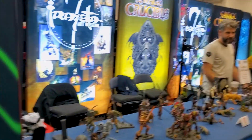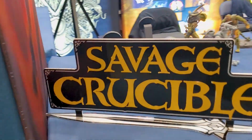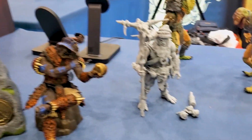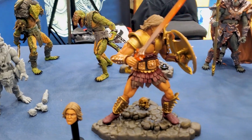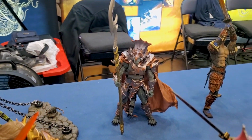Savage Crucible booth. This one, man, they had some really, really killer displays here. It's one of my favorite booths as far as the displays they had set up. We got those coins they have. We got Como, a test shot of that guy. I didn't get any information on him. Some Lemurians chained up. We have them outfitted in a ton of different ways. I think that's one of their new barbarians.